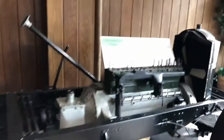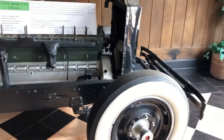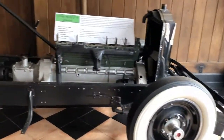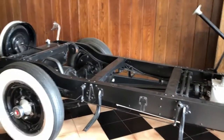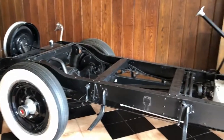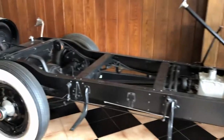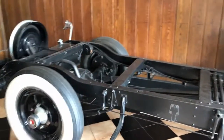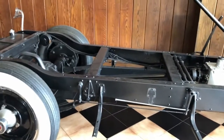And then behind us, we have a 1926 Model 236 chassis. Since I worked on a chassis line, it doesn't look like the chassis have changed how they've been built.